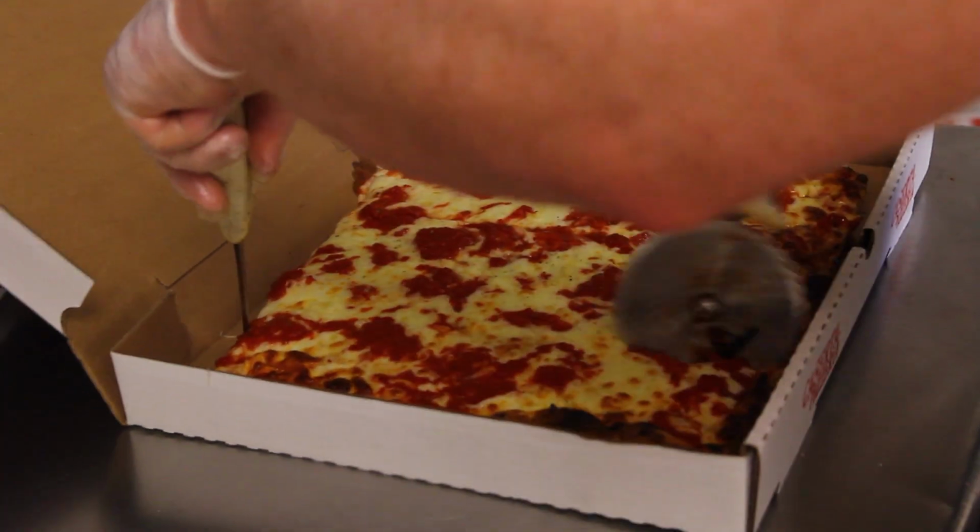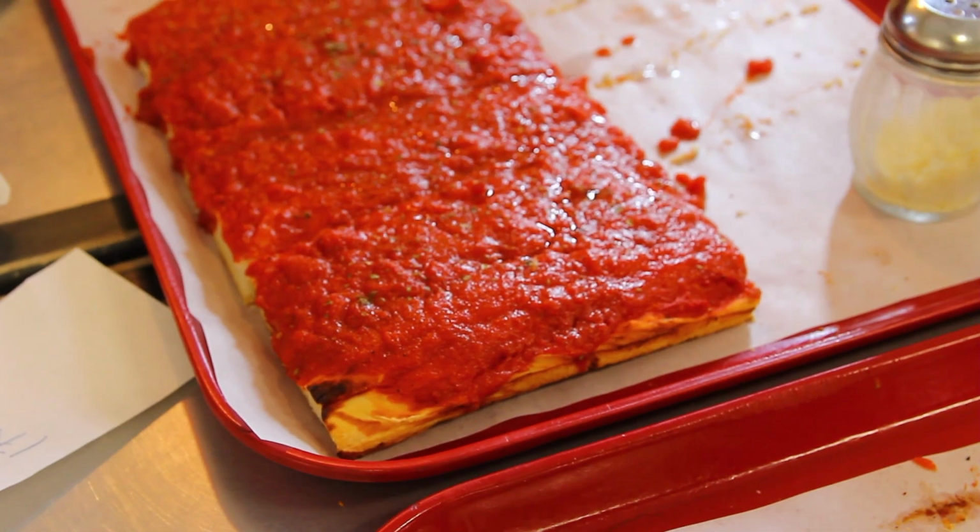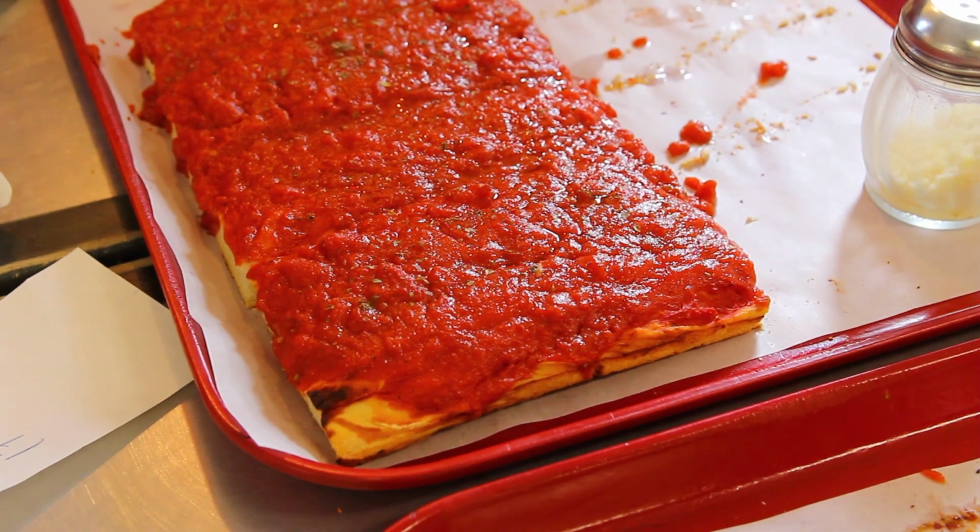Caserta's is also famous for their plain pizza, a Rhode Island tradition. We produce what's called a plain pizza, which is a classic Rhode Island style pizza. Basically, it's a fresh crust with our tomato sauce, a little oil dressed on it, and a little oregano dressed on it. Some people enjoy it with grated pecorino romano and a little hot pepper.